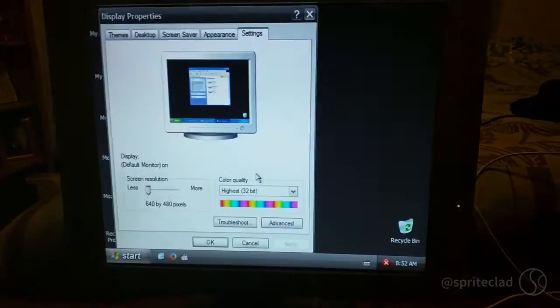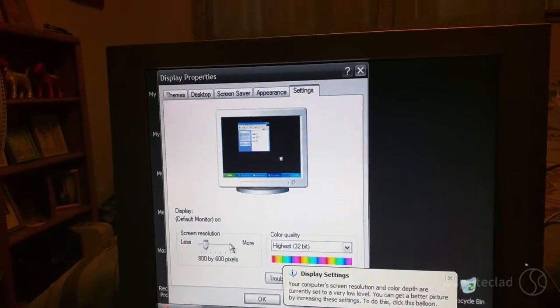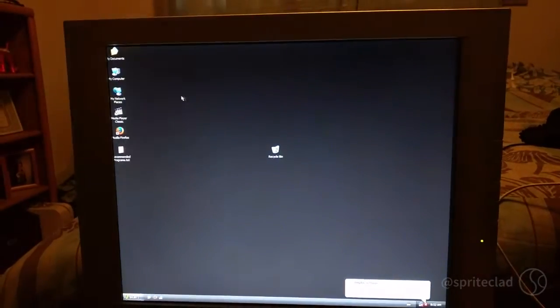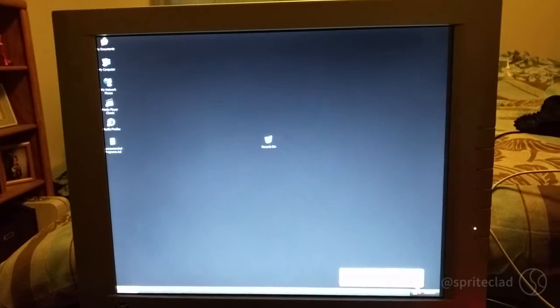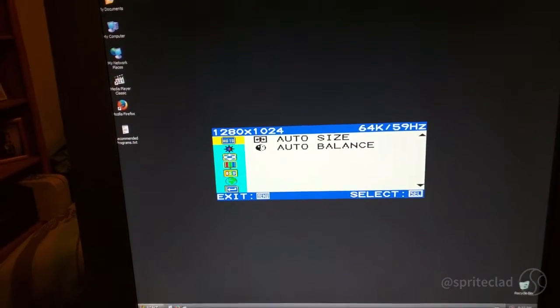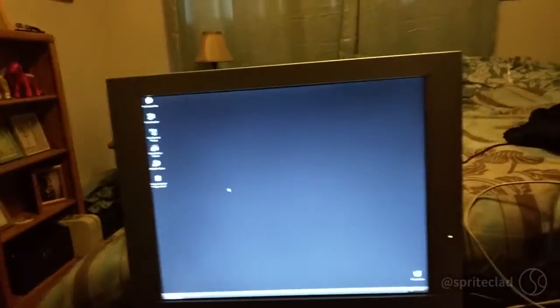There we go. Oh, shit. That's not what I want. I wanted this. There we go. Good. Done. I already did that. Alright, so there we have it. Actually, I have to fix the monitor because it's a bit off center. Size. There we go. Alright, well, that is Windows XP Black Edition.